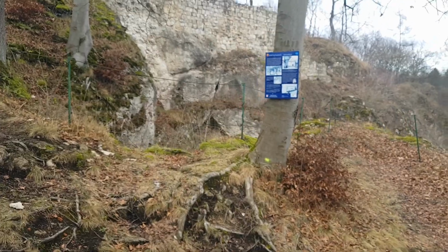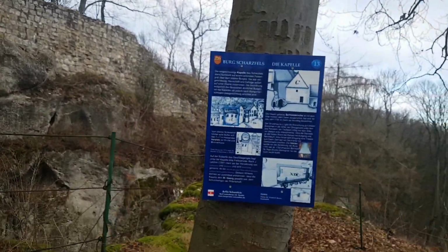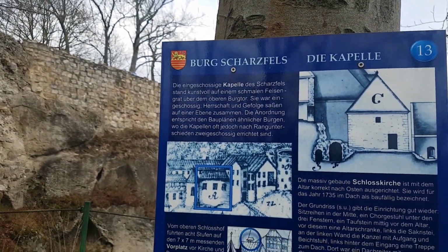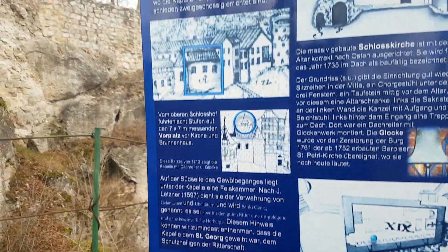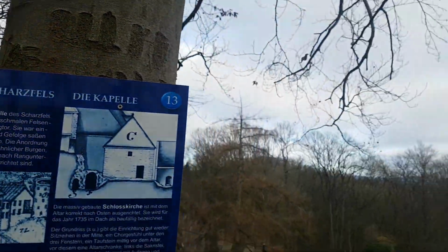Scharzfels Schloss. Scharzfels Schloss. Scharzfels.